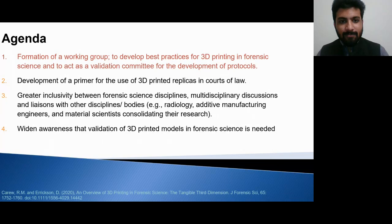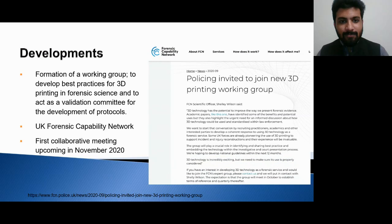So just lastly, this first point on our agenda, the formation of a working group. We've just recently had discussions in this past year with the Forensic Capability Network in the UK, and they're helping us to develop this working group, a network of experts and practitioners across 3D printing and across forensic science in the UK and across the globe. We are starting to develop this network and then hopefully in the future develop these validation and protocols. And we have the first meeting of this coming up actually this week. So it's a really exciting time in the UK for forensic 3D printing.